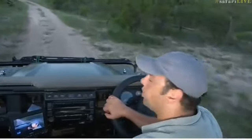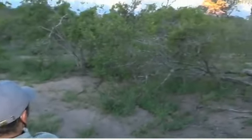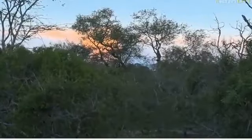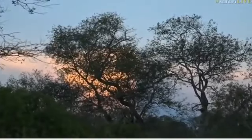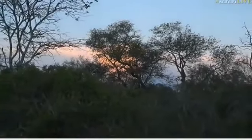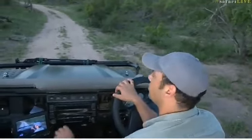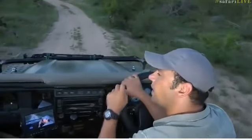Can hear some cicadas calling off to the right. Let's see if we can hear them quickly. Hold on. There we go, the cicada. It's incredibly loud, that sound of the cicada bug. Some birds giving their last calls of the evening. Some francolin calling in front of us. I could hear some doves calling.